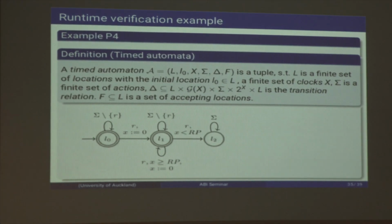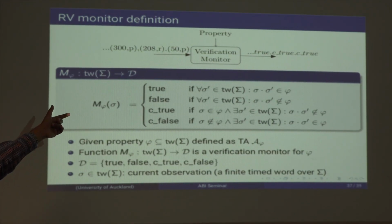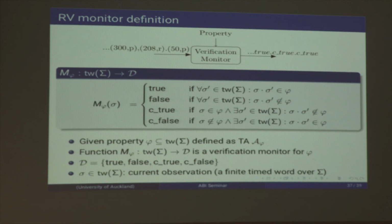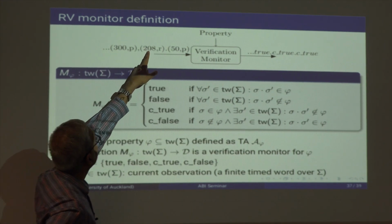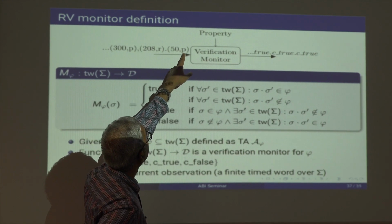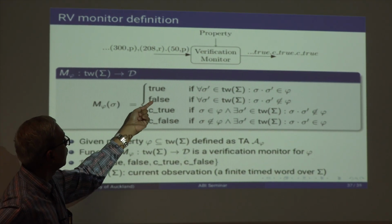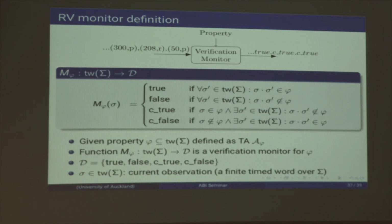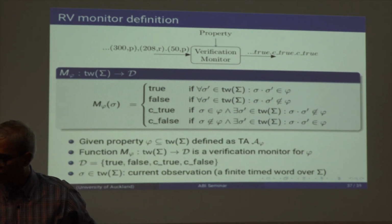So then what I can do is perform some kind of formal analysis over traces. Instead of analyzing the whole system, I'm looking at the current trace. The trace is essentially a timed event sequence like this: at 300, P happened, at 208, R happened, at 50, P happened. So essentially I'm receiving these timed events and I'm giving verdicts: true, false, currently true or currently false. So my monitoring device, which is a wearable device, can provide these verdicts at runtime by just examining the traces of my system.